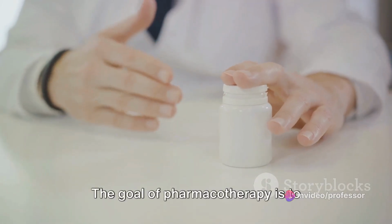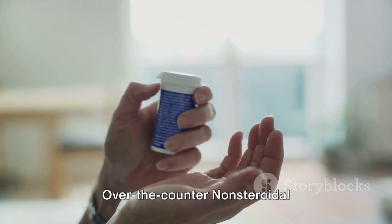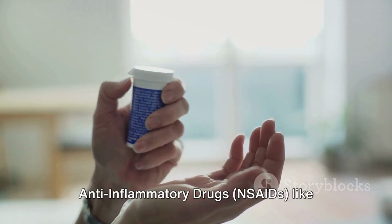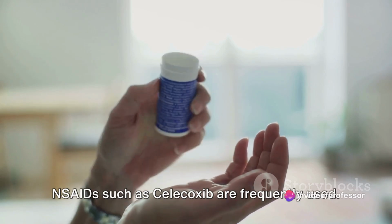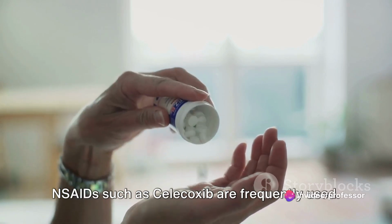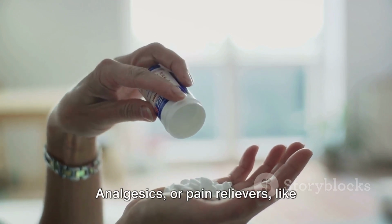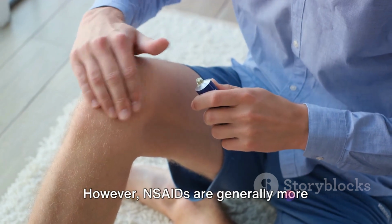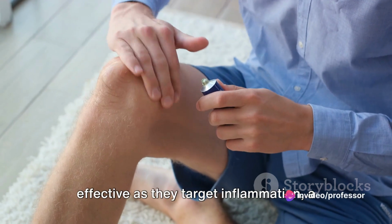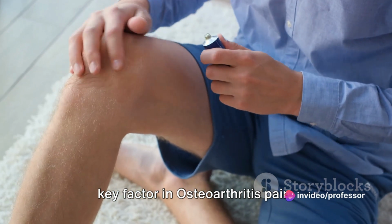The goal of pharmacotherapy is to alleviate pain and improve function. Over-the-counter non-steroidal anti-inflammatory drugs, NSAIDs, like ibuprofen and naproxen, or prescription NSAIDs such as celecoxib, are frequently used. They work by reducing inflammation and relieving pain. Analgesics or pain relievers like acetaminophen may also be used. However, NSAIDs are generally more effective as they target inflammation, a key factor in osteoarthritis pain.